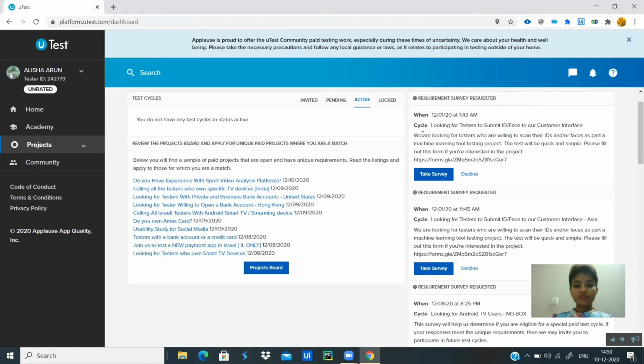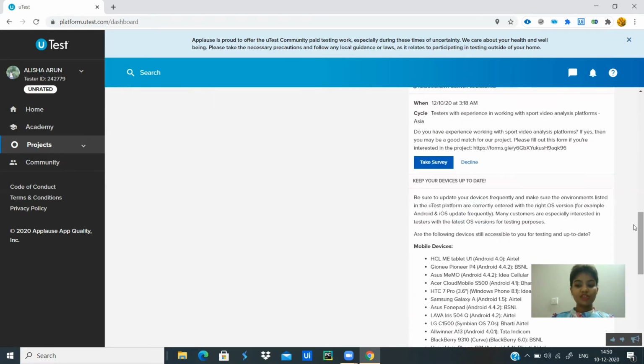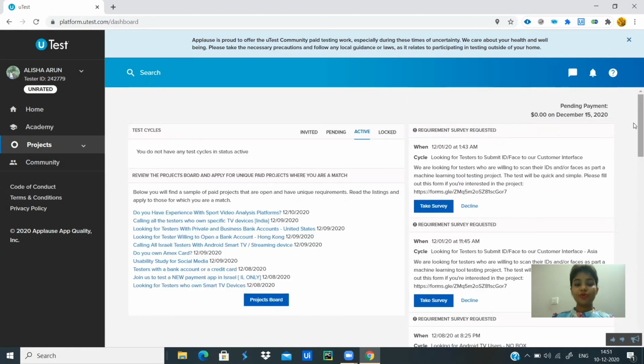The other requirements in the cycles that we are currently running is to submit ID or face to our customer interface. These are the various project specifications that are in place right now. So it can change any day and any time. As and when requirements come in, this changes. So whenever a new project comes up, you get a survey in your mail.